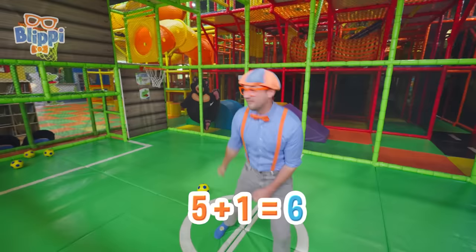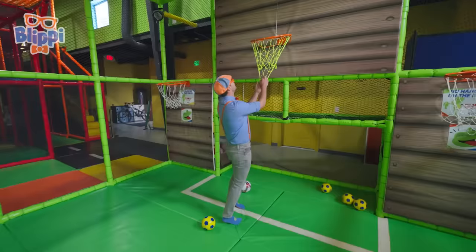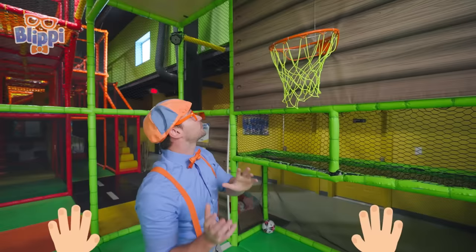Whoa! And look over here. There's even more soccer balls. But what's this? Do you know what this is? Yeah, this is a basketball hoop. Have you ever played basketball before? It's a game where you use your hands and then you throw the ball and you try and make it inside that circle ring, which is called the hoop.